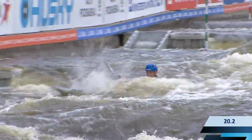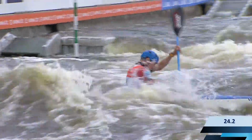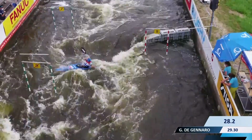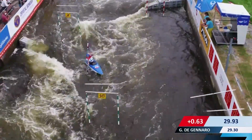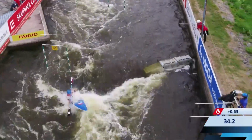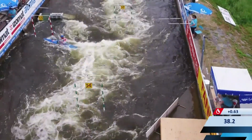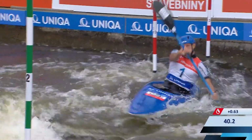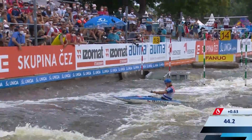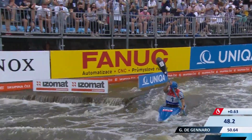Super tight there in the downstream, but it was good. Reigning world champion as well. In and out. It's got to be close on the clock. He's got to find a bit as well. Yeah, De Gennaro was really fast at the top of the loops, but then Yuri Prskavec just avoids a collision with 11. That was really tight. That's a very good breakout back to 13. Just out of the ladies section. Yeah. Powers off the stopper.